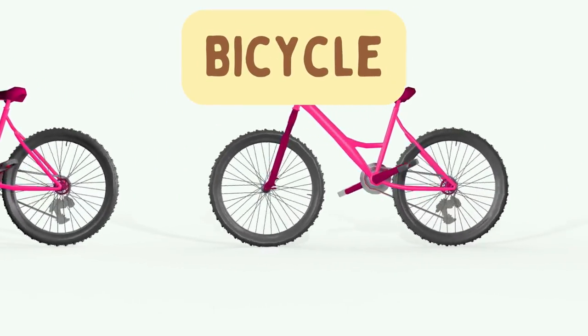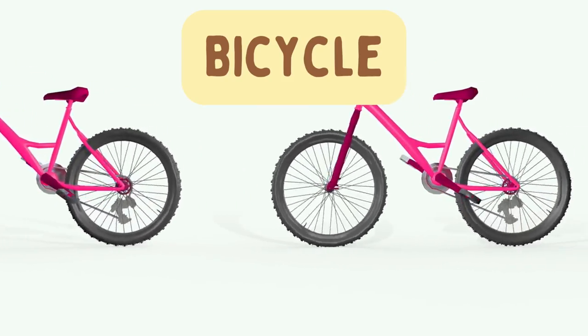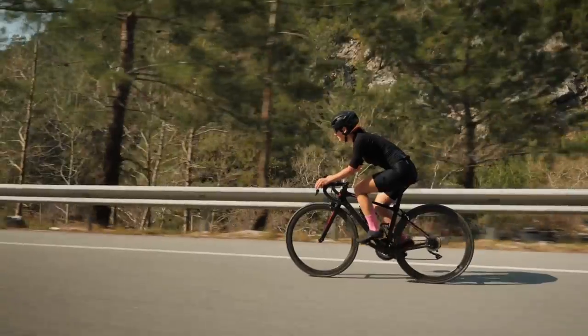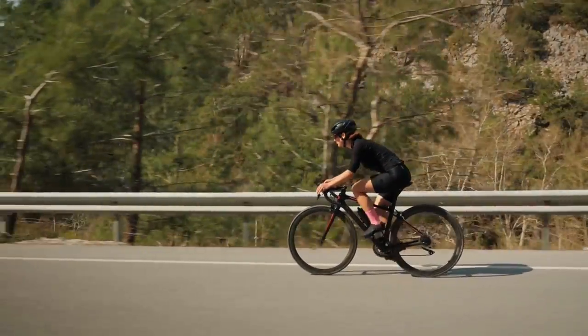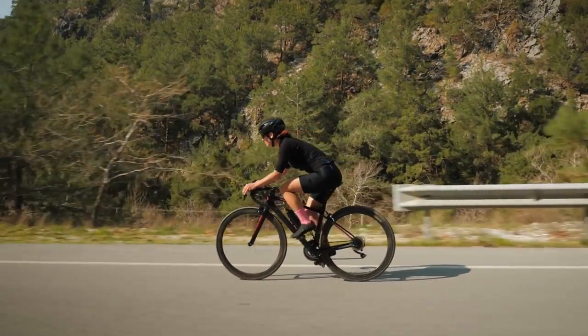Bicycle. This is a bicycle. A bicycle has two wheels. People use bicycles to drive from one place to another, to work out or just for fun.